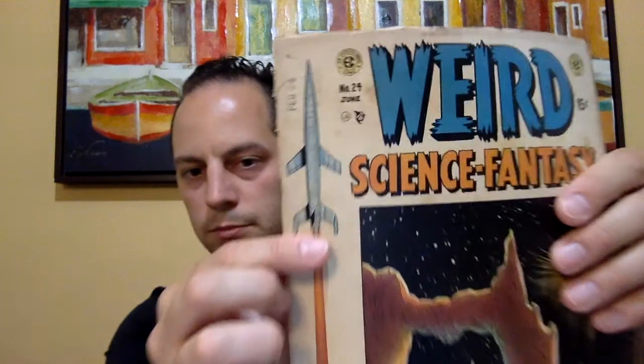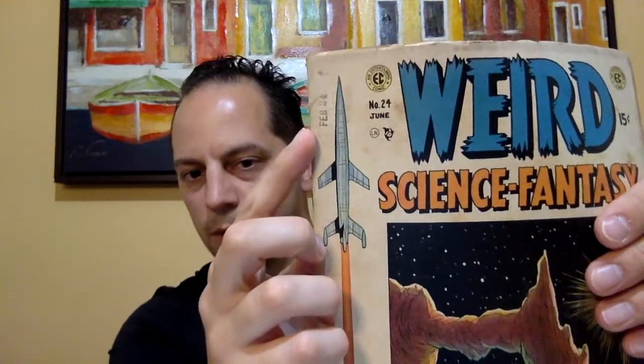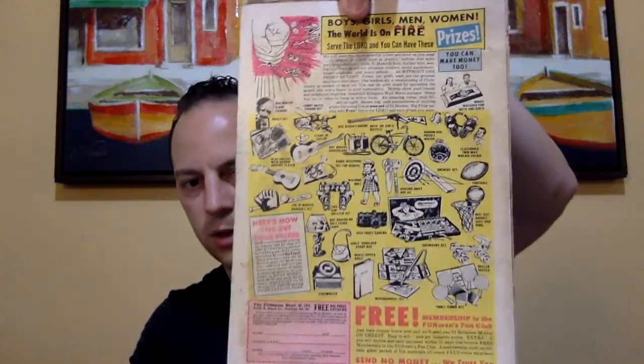This would definitely benefit from a cleaning. And just taking a look. Yep, June of 1954. Does have a date stamp there as well. Now the back of it shows some advertisings for just a few different things there. A lot of different things you can buy.